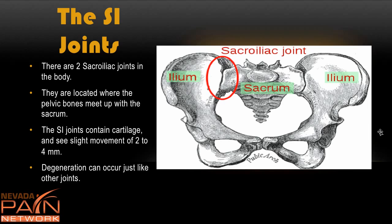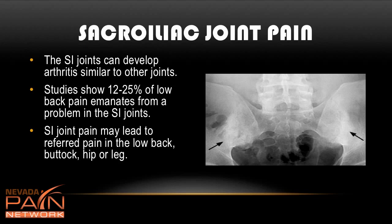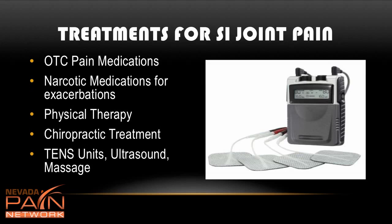Now, they do contain cartilage, just like other movement joints in the body, but they have a lot less movement, only 2 to 4 millimeters during physical activity. They can degenerate, just like other arthritic joints, and 12 to 25% of low back pain is coming from a problem in the SI joint. And it can lead to low back pain, referred pain in the buttock, hip, or leg.